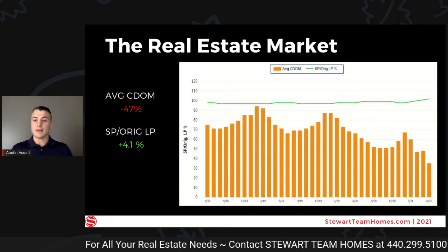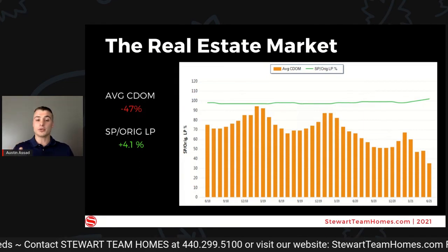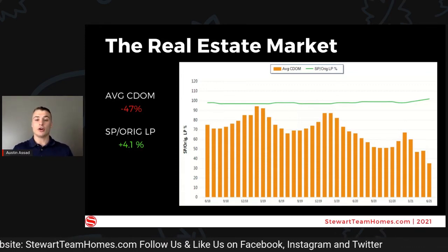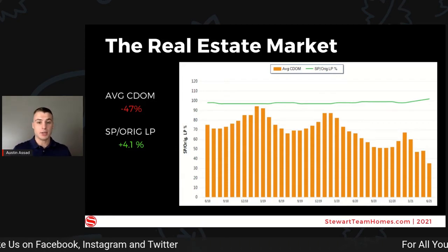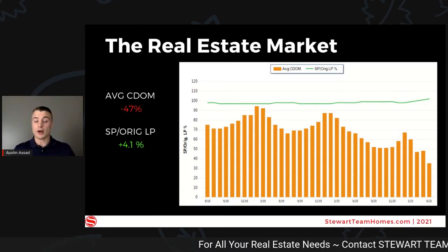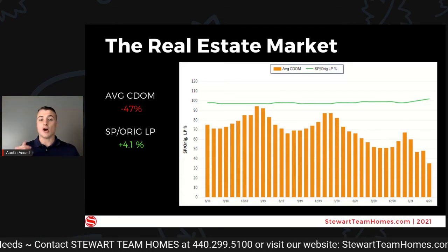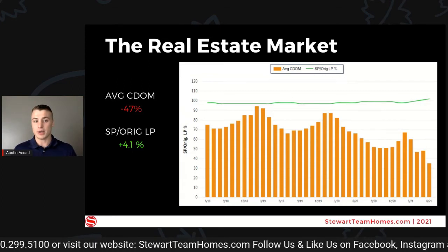So what that means is if a home's listed at $200,000 on average, the home's going to sell for $204,000. This kind of goes back to how competitive this market is. If you're looking to purchase a home that presents very well, has nice pictures, and is updated, it looks like a home you would want to move into, and I would bet a lot of other home buyers are thinking the same thing, which is driving up the offers. On average, home prices are going 2% over what the list price is.